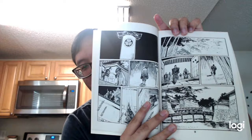But I read this and I was just like, yes, I'm definitely going to find the issues. Definitely going to collect this. This looks great. This was the issue where stuff goes sideways for our main character. And yeah, this is 72 pages of just goodness, man.